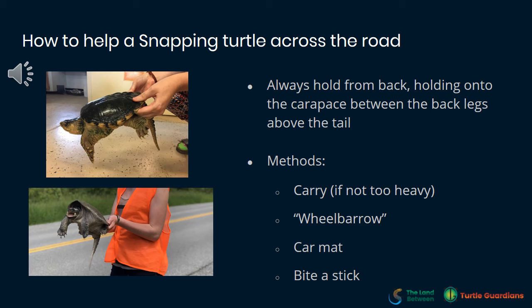Now, if you don't like either of these methods, there's a couple other methods you could try. If you have a car mat, which you likely do in your car, you can try and get a snapping turtle onto a car mat and then drag them across, making sure that you're holding a portion of the mat that's far away from its face. You could also try to get them to bite onto a stick or another long object like a snow shovel, and if they hold on, you can drag them across the road this way. Dragging them across the road will give them a bit of road rash. Even though their skin is pretty thick, they can still get kind of scraped along their skin. But remember, it's still better to do this if that's the only one you can do, because otherwise they could be killed by a car.